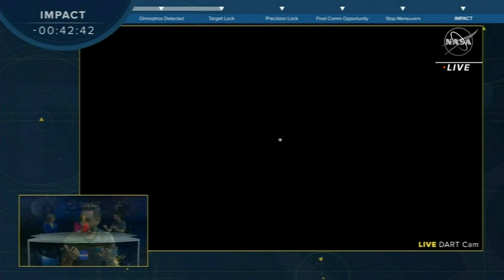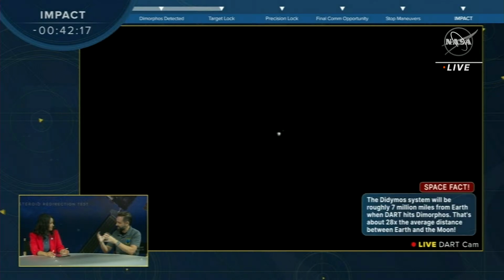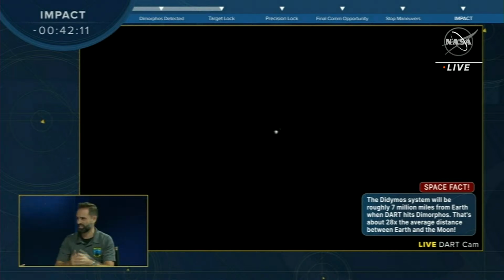Right. And it's all about momentum, right? We have this tiny asteroid of about 160 meters, the size of a football field. And then you have this spacecraft, which is about 500 kilograms. You have this massive asteroid and this tiny spacecraft, and how do you move it? It's all about mass and velocity. Since we don't have enough mass in that spacecraft, we have to really impact it hard, and that's why we're impacting it at 4 miles a second, which is outstanding.